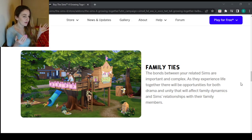So you'll have specific feelings about certain family members, like with Sentiments. That's going to really help with family gameplay, and general gameplay as well. Like if you marry someone and they're mean to you or they cheat on you, it's going to have an effect. So that's interesting.